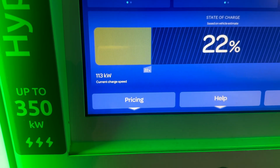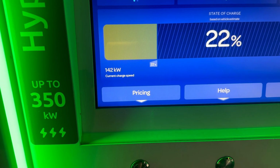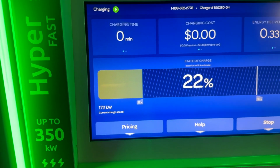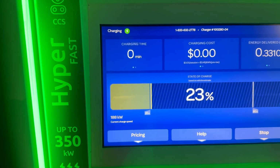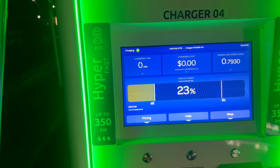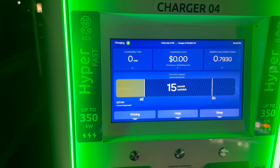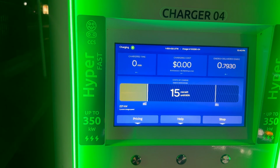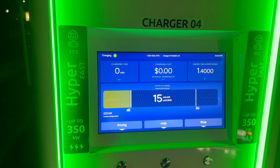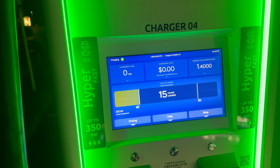99, 113, 142. Wow, this software is slow. 157, 188, 202, fastest charging we've seen today. 220, 221. Well, I will take 221 kilowatt. I am very, very, very happy with that.